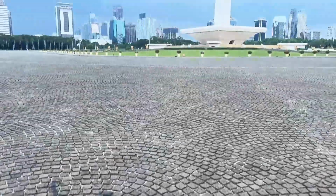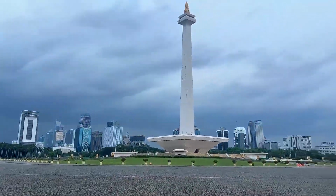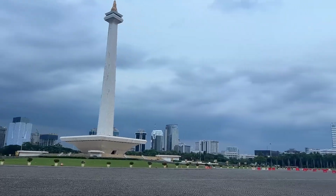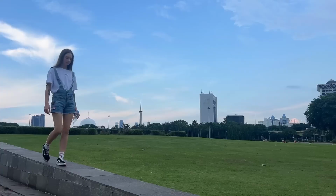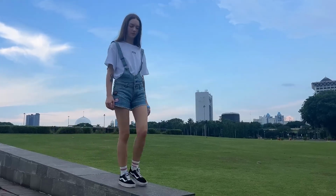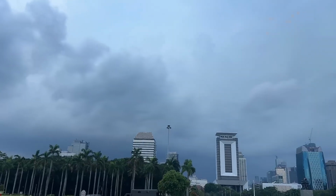On my first day, I decided to visit one of Jakarta's most famous landmarks, the National Monument, or Monas, in central Jakarta. It's such an iconic spot and seemed like the perfect way to start exploring the city. What really surprised me though was how empty it was. There were almost no people, probably because I came at the start of the rainy season.